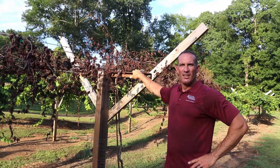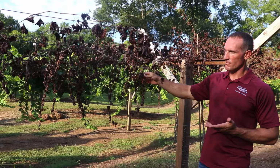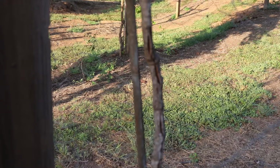Okay, so we're looking at muscadines, and we happened upon this fine specimen right here. As you can see, it started to grow in the spring, had a canopy, and then it collapsed all of a sudden. So this tells me there's a trunk or a root problem. And if we really inspected this, what we would see, this one has vertical cracks all down the trunk. And so this one probably was injured during the winter time.